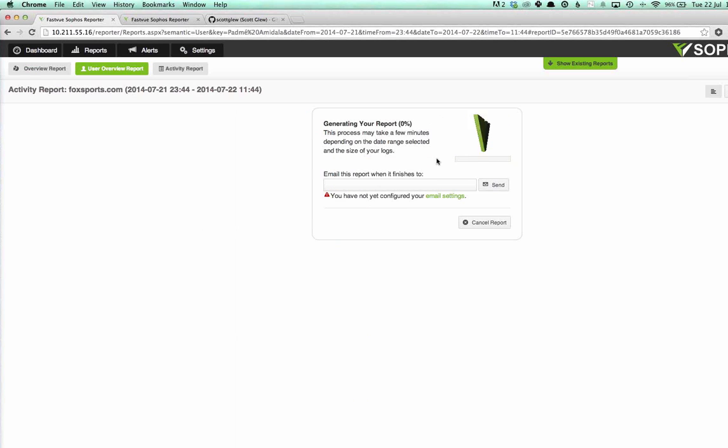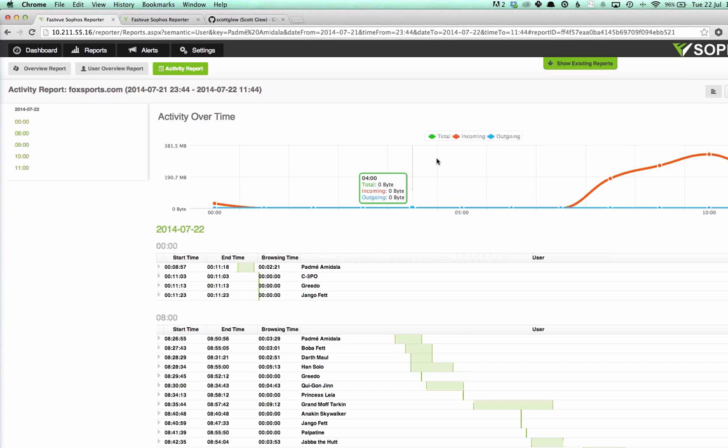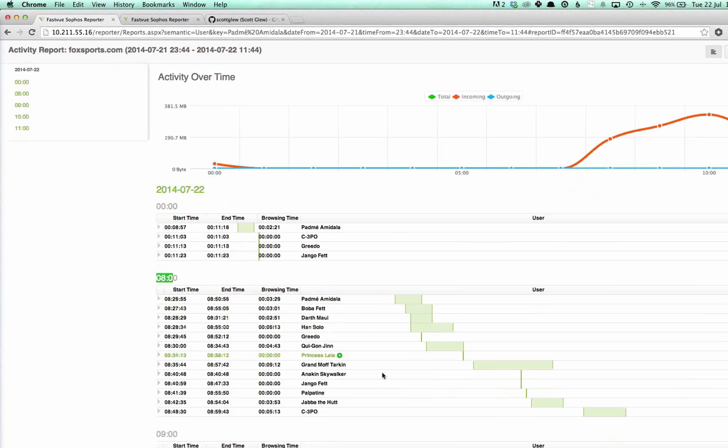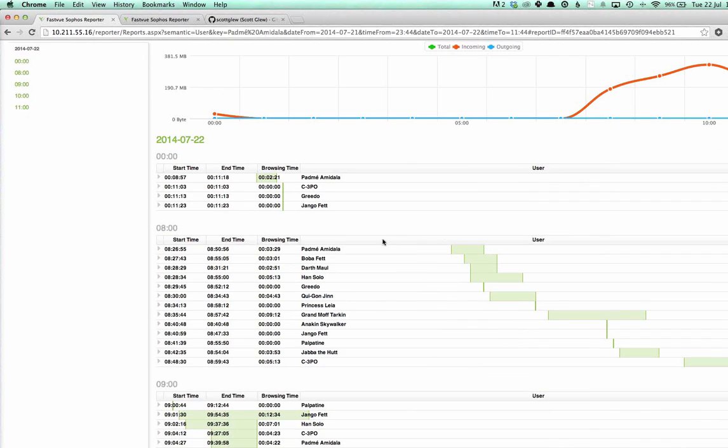So you would have seen I had the option there to run an activity report or an overview report. An activity report is very, very different to the activity report that we were just running then. As you can see, it's a chronological report. So I can see at 8 a.m. these people were browsing foxsports.com. The little green chart indicates when they were browsing those sites and for how long.